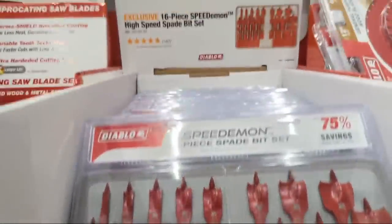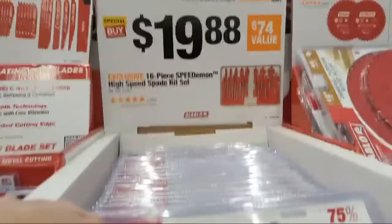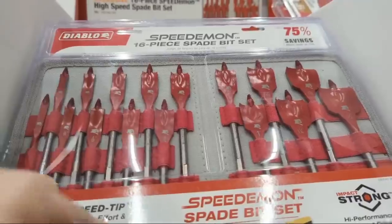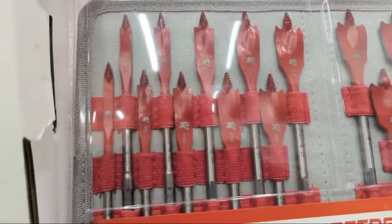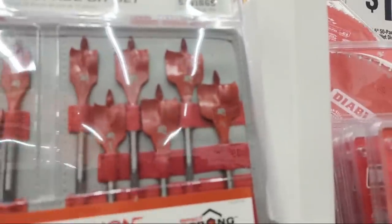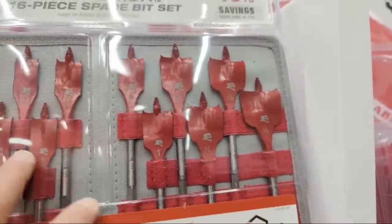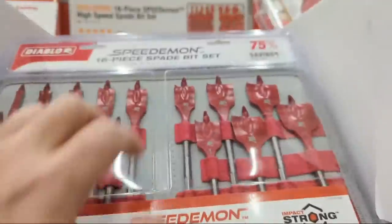Here's literally the set of 16-piece Speed Demon high speed spade bit set. We did not see it last week, and I was kind of shocked not to see it. Why I like this set so much is because it has this foldable index, and it also has sizes from 1/4 inch all the way up to 1.5 inches. You do not see this all the time. Sometimes they'll have a roll up. I like the foldable index a lot.